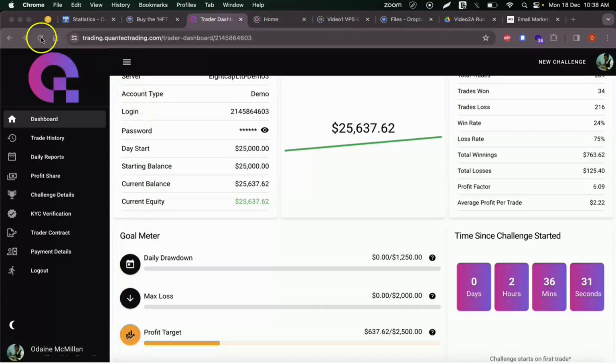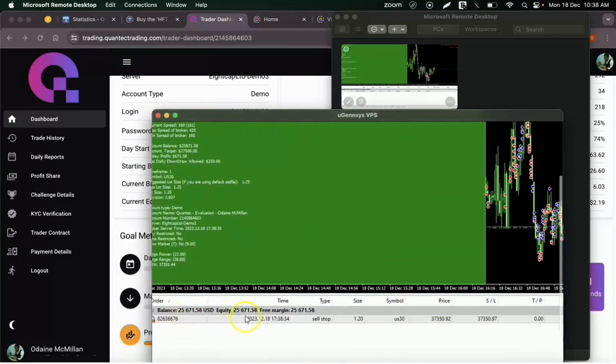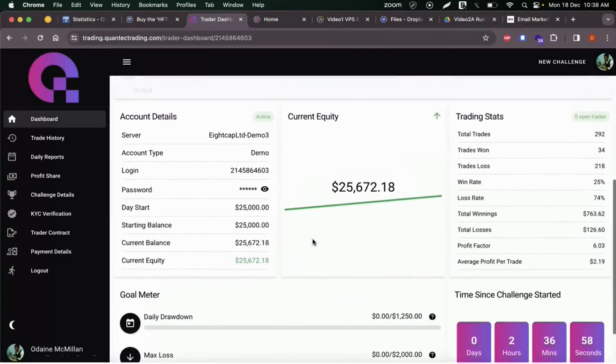Alright guys, so I'm going to refresh the trader's dashboard for Quantec, and you'll see real-time progress so far. And so far it's $25,637, just like what we have here. So as you can see, we're getting there. We're getting very close to passing this challenge. We have a profit factor of 6.03. That simply means that all our winning trades are greatly larger than our losing trades.